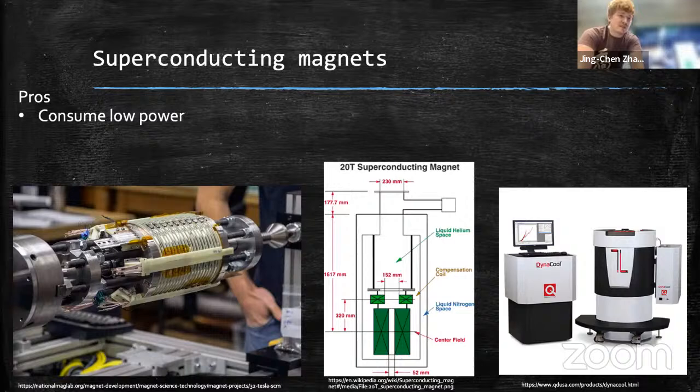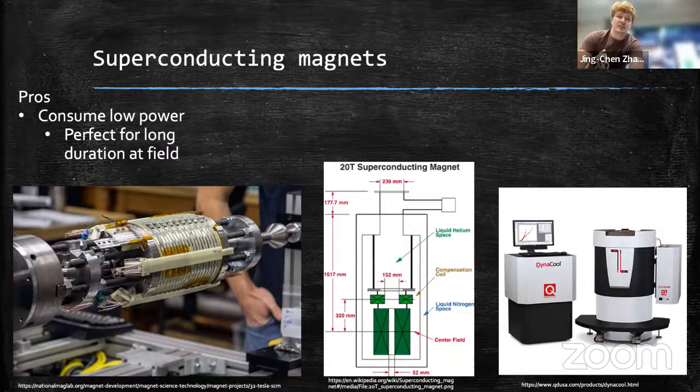And like mentioned, their pro is that they consume very low power because you just run some current and it functions. So it's perfect if you want to sit at a high field and just do measurements there, like sit at 20 Tesla and keep doing measurements. Versus for the resistive magnets, the field that you're getting is directly proportional to the power you're shoving through the magnet, right? So the higher field you're sitting, the more power you're consuming. And the way your project budget works is you get a certain amount of energy that you're allowed to use for however long you stay at MagLab. And so if you run out of that energy, you can go and ask for more, but your experiment ends.